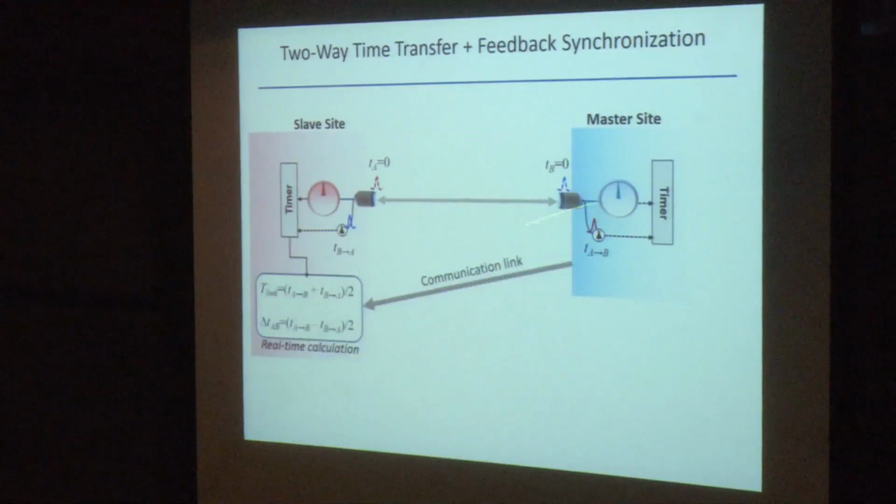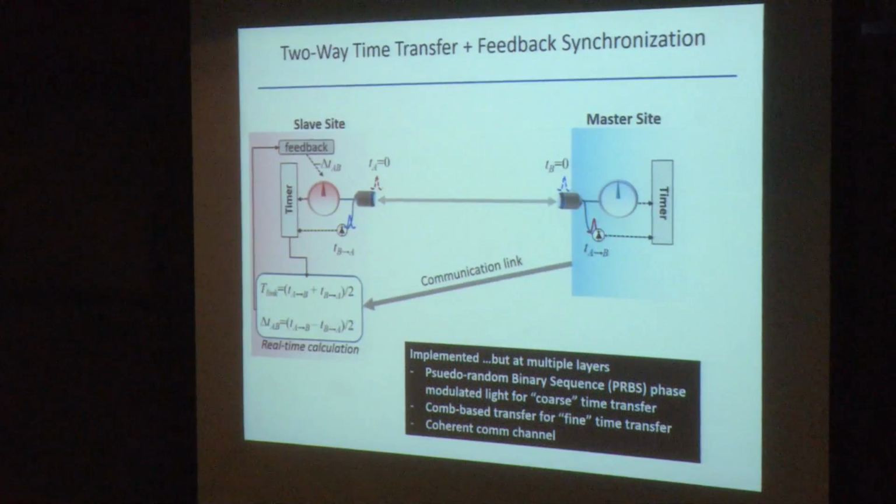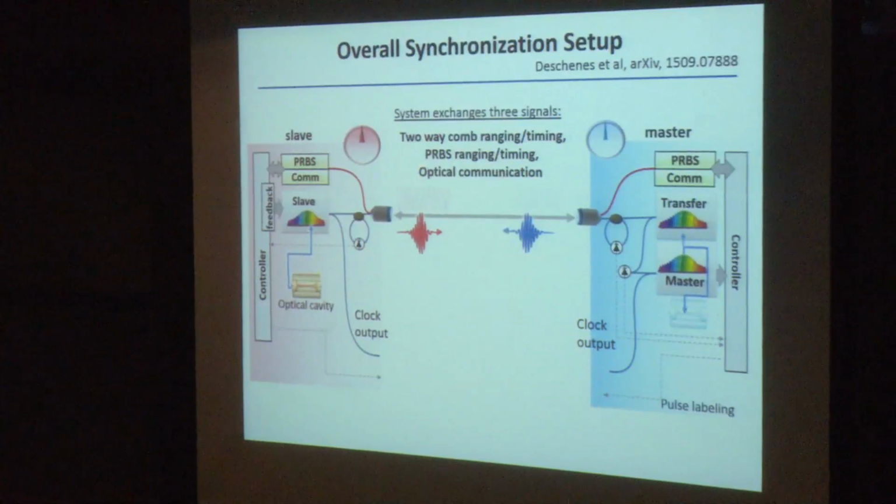So for synchronization, we take that measurement, and we basically transmit it over a communication link. We do a real-time calculation, and we feed back, and we speed up or slow down the slave clock to make sure its time agrees. And this is what we've implemented. It's just complicated because we implement a pseudo-random binary sequence phase-modulated light, sort of a more conventional approach, to do coarse time synchronization between them. And then we actually start sending comb pulses with femtosecond timing back and forth to do a finer timing. And then, of course, we need a communication link, which is done optically on the same hardware as this.